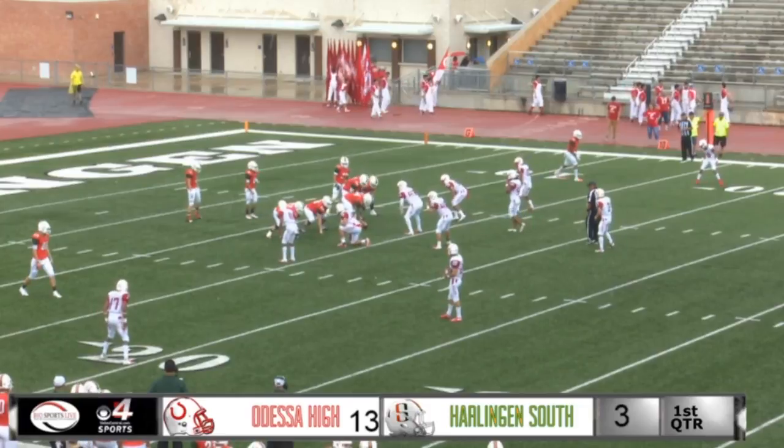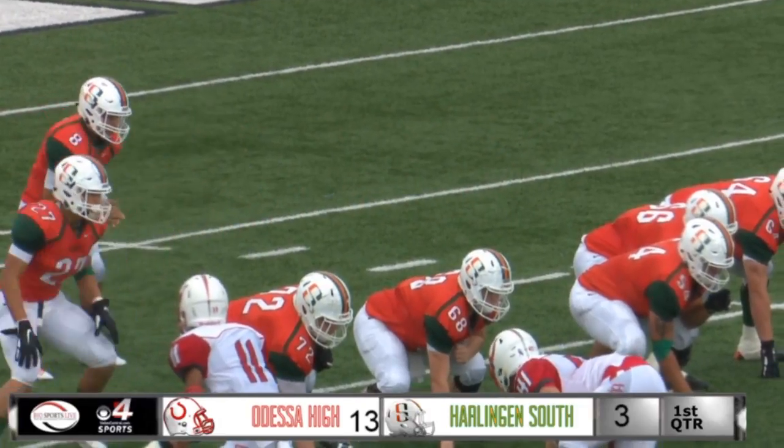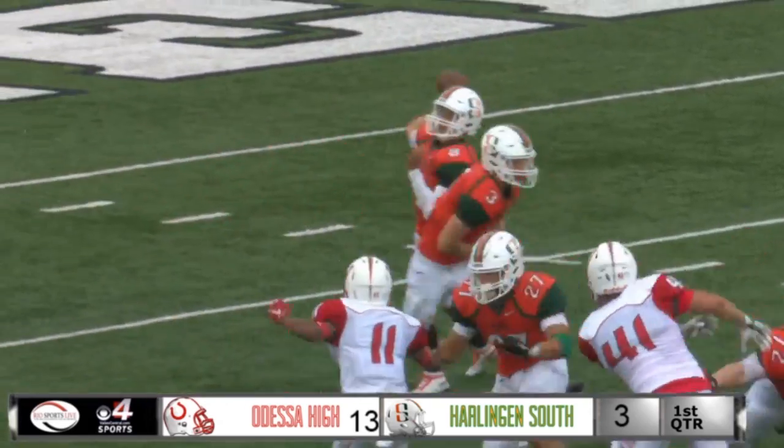It was really impressive for a high school kicker. And they're going to go to work here after an interception last drive to try to get some of that mojo back. Here we go now.